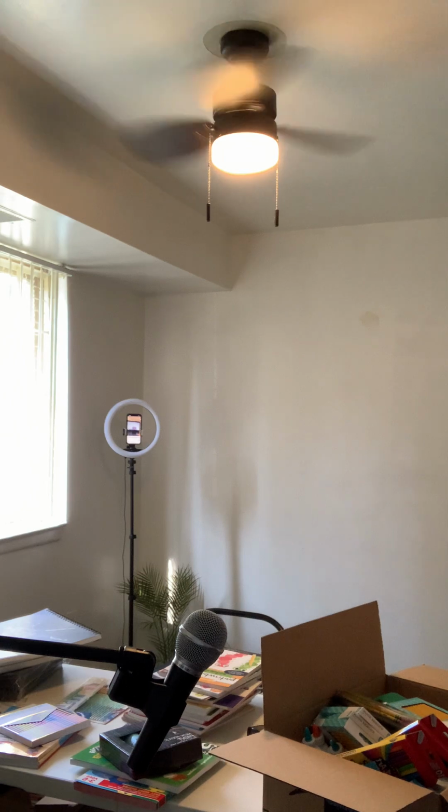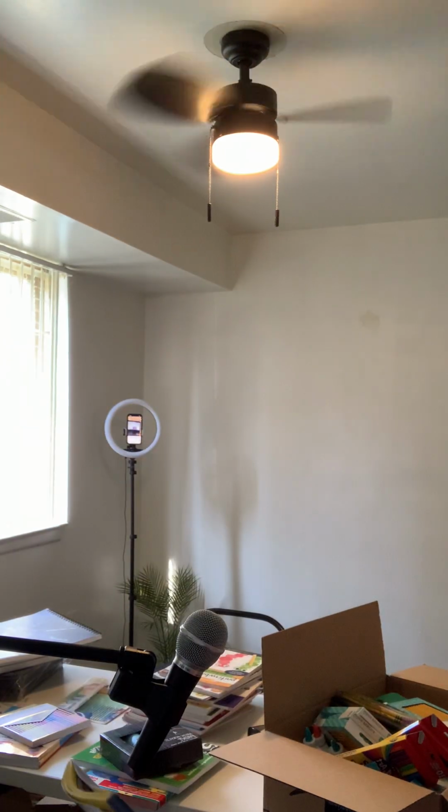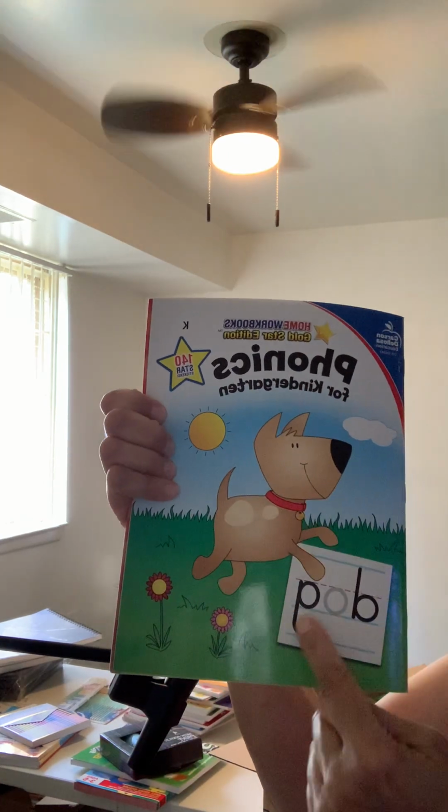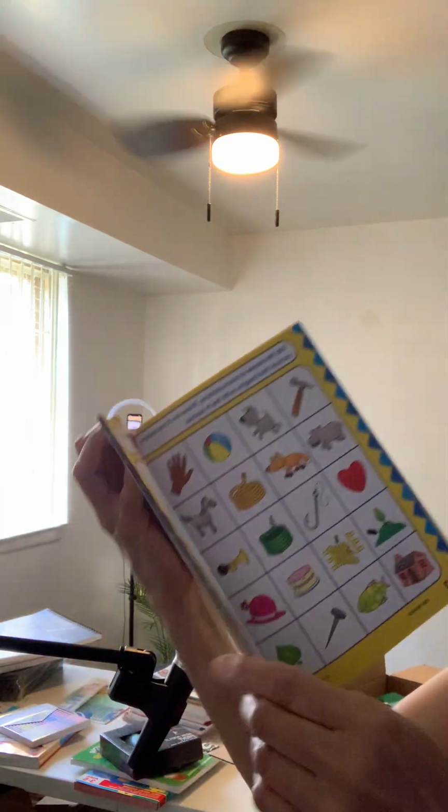Oh, also, one last book I didn't talk about was a phonics book. Phonics book. So, see, dog, D-O-G. Different stuff on the inside, you know, activities.